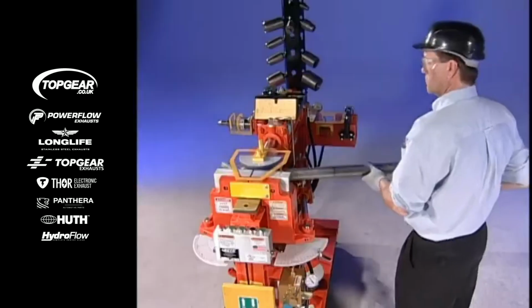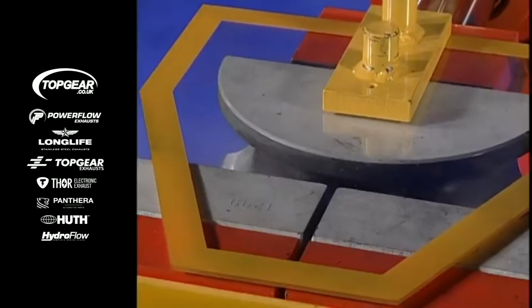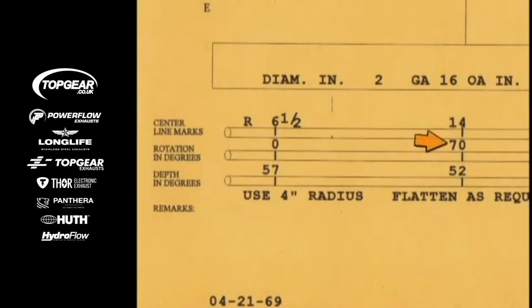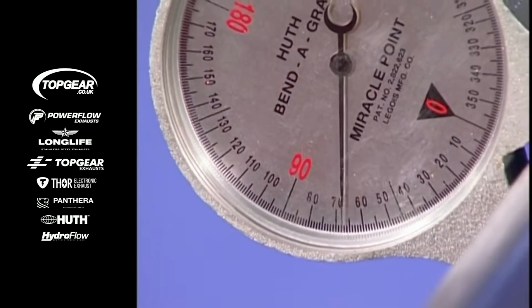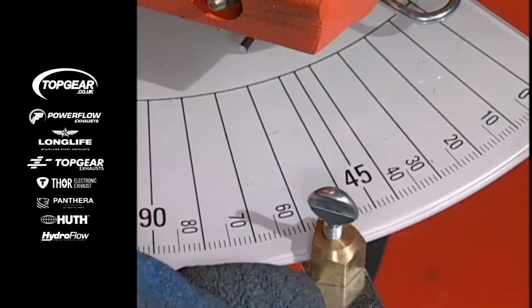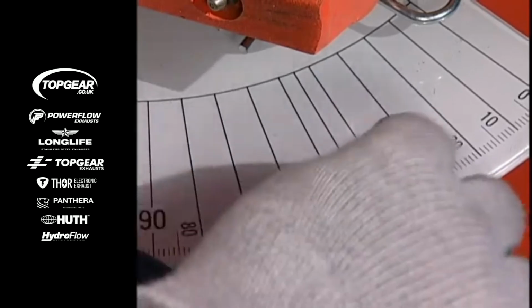Move the pipe to the next centerline mark at 14 inches and snug the pipe. The card shows the pipe must be rotated to 70 degrees before the next bend. Rotate the pipe until the rotation dial reads 70 degrees. Snug the pipe tight and make a 52-degree bend as indicated on the card.